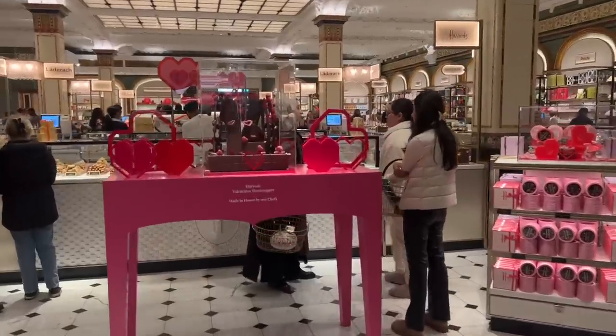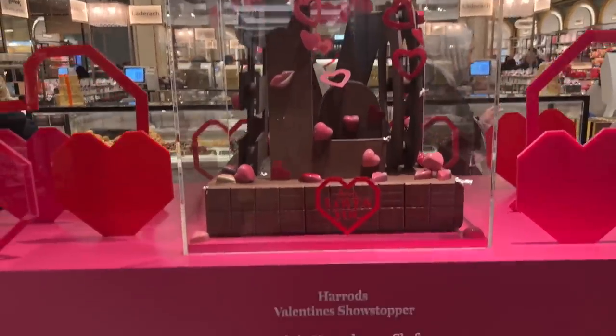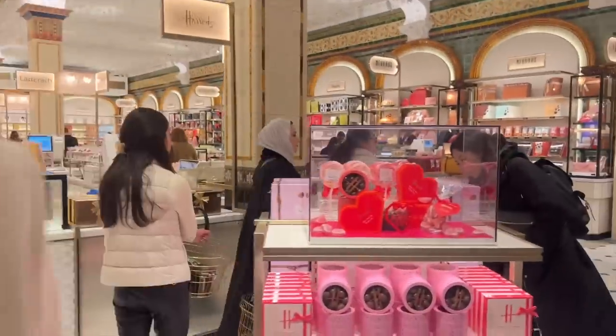How long will Ladurée last? Because I want to get Matt some for Valentine's Day. Like, will it last? Well, this is a problem. I'm going to eat the whole thing.